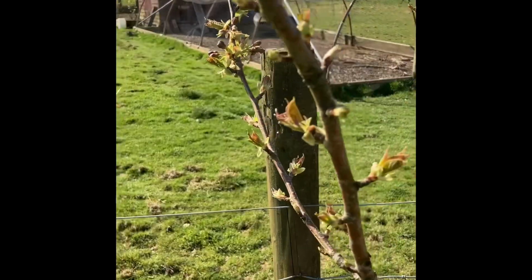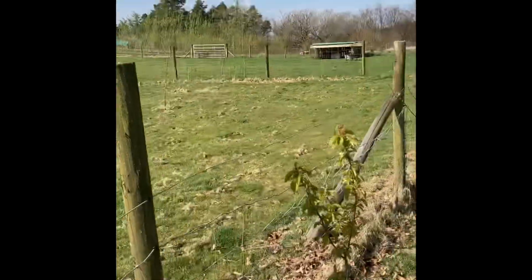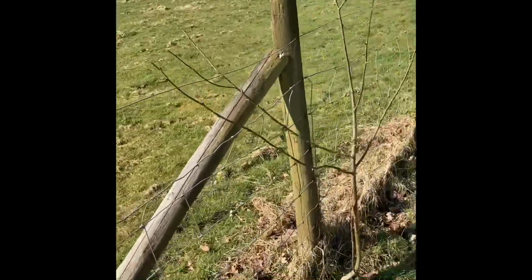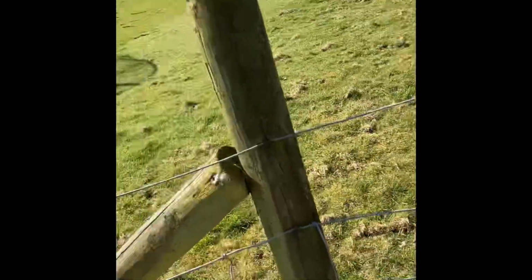A couple of them did produce a few cherries last year. And of course, these are all just for the birds. So this one here hasn't made it, unfortunately. But any that haven't made it, what I am going to be doing is replacing them with crabapple.